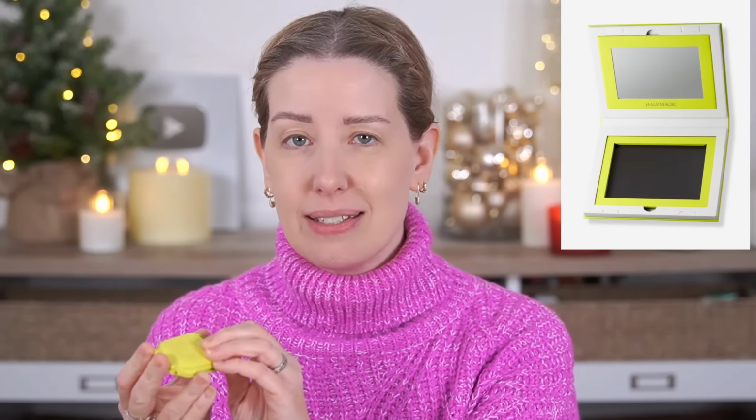So these come in just these little temporary cardboard containers, because really you're supposed to put these into a palette. And I didn't get the palette that they offer on Ulta's website, but I already have a few palettes that I have singles in from Sydney Grace and some other indie brands. So I'm probably just gonna pop these into those.